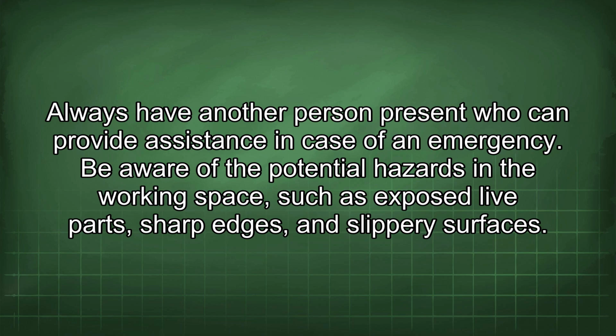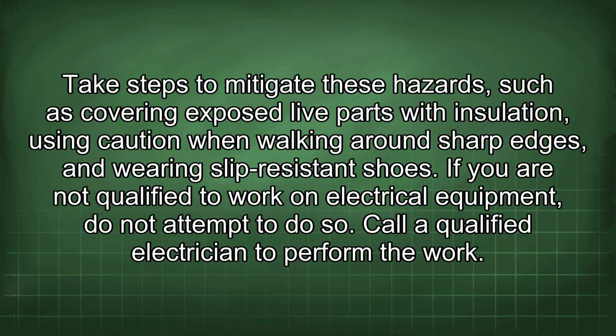Be aware of the potential hazards in the working space, such as exposed live parts, sharp edges, and slippery surfaces. Take steps to mitigate these hazards, such as covering exposed live parts with insulation, using caution when walking around sharp edges, and wearing slip-resistant shoes.